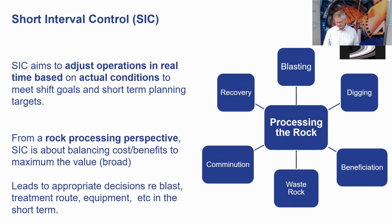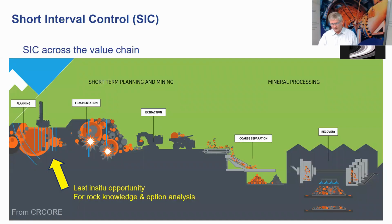The initial focus is going to be on blasting, for the very good reason that it's the last in situ opportunity for knowledge and option analysis. So it's when and around blast holes, before we blow it up. When it's in situ, we can make our best decisions on what happens, where material goes, allocation, what treatment route, and also what strategy should be followed for the processing of different material types. So it's more than just grade.